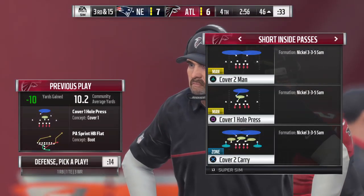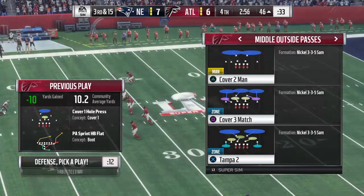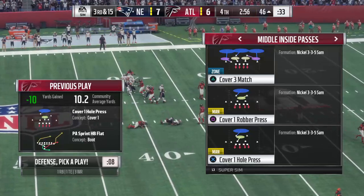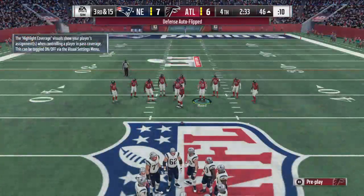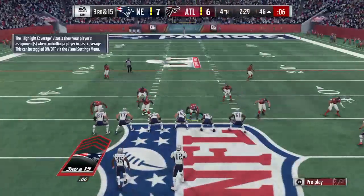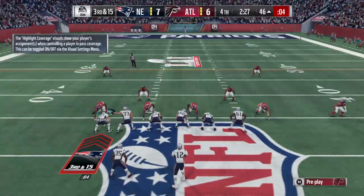Now that was just absolute perfect man coverage. Nowhere for them to go with the football. Led to a sack, and that's really difficult to do in today's NFL with all these gazelles running around that you're trying to cover in the secondary. Tough spot for the Pats now after the sack as Brady will line up 3rd and long.